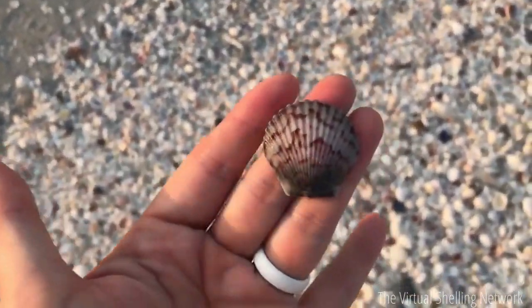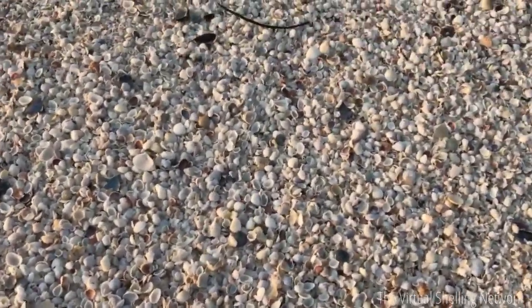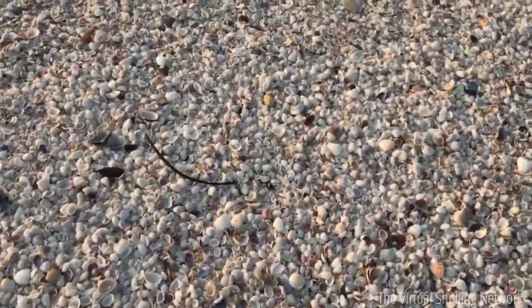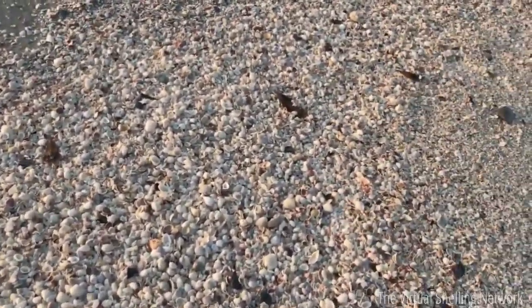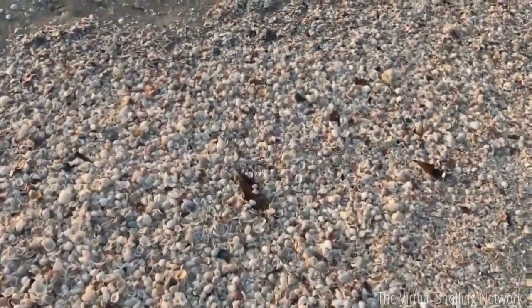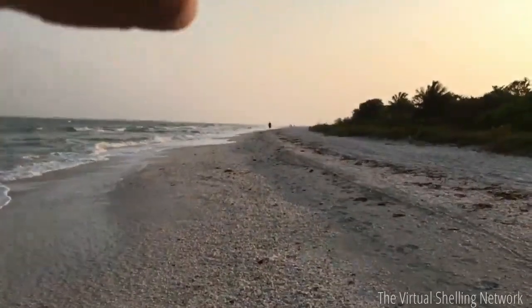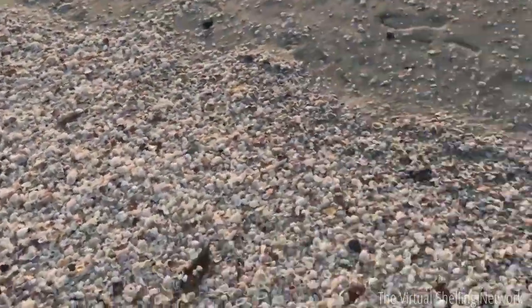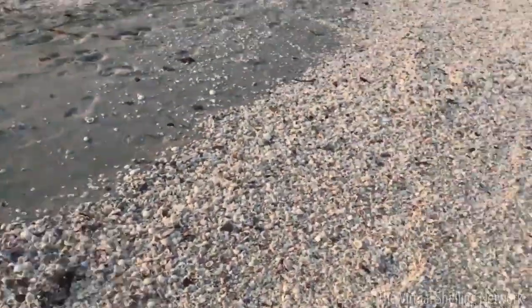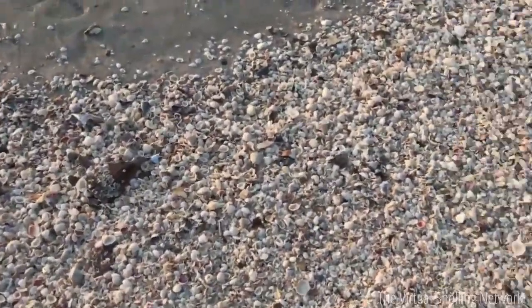There's just so many shells. It is just so fun. And again, I know I like to say this a lot, but it is true. It's not always like this, as you guys have seen, and it's not like this everywhere. It is not like this all the way down there. Probably the whole rest of the island is not like this. This is one area at the end of the island where all of this stuff is collecting. The direction of the winds are blowing and it's all accumulating down here.